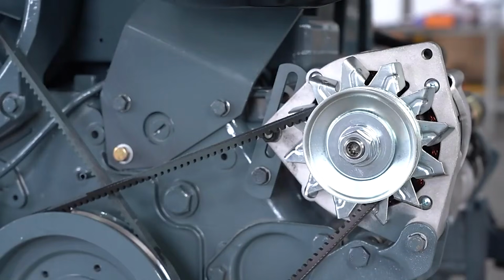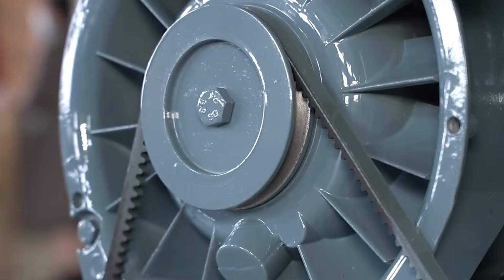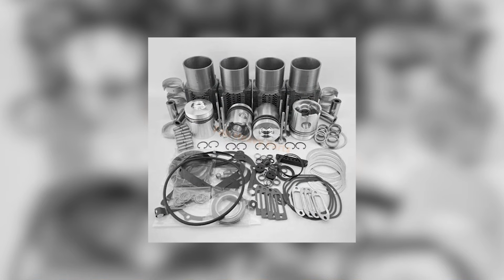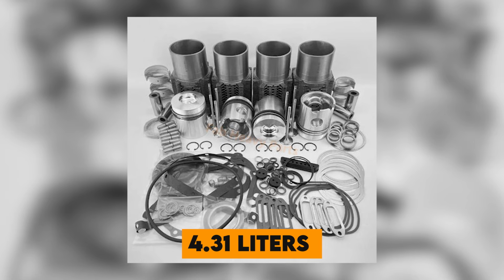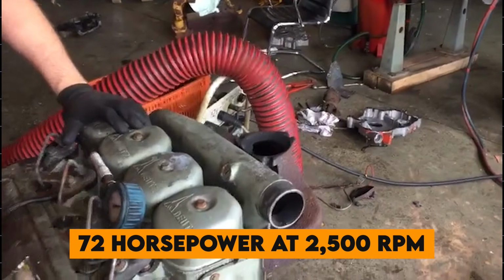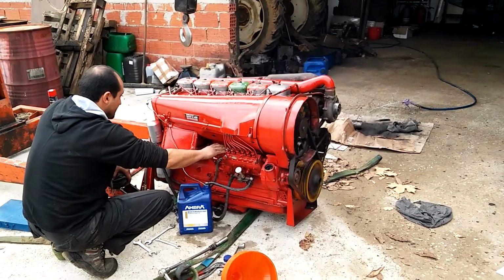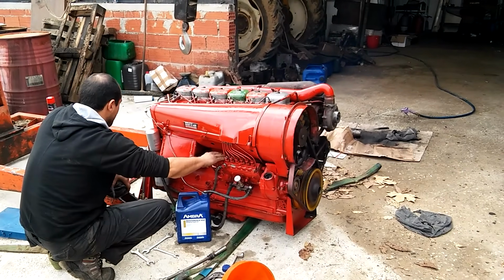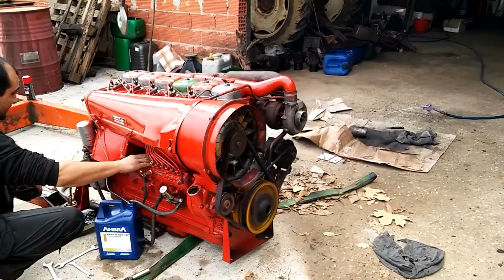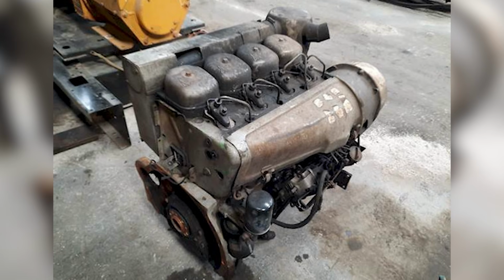Now, meet the F4L912. On paper, it doesn't sound like a monster. A 4-cylinder naturally aspirated diesel with 4.31 liters of displacement. It pushed out 72 horsepower at 2,500 RPM and made 247 Newton-meters of torque at just 1,450 RPM. But the beauty of this engine wasn't the numbers, it was the way it was built.